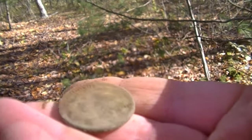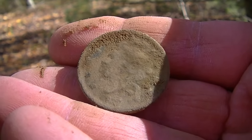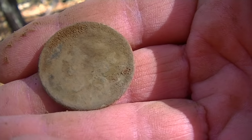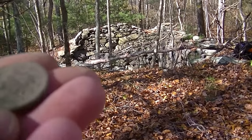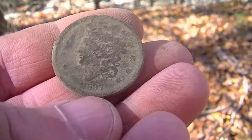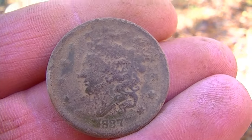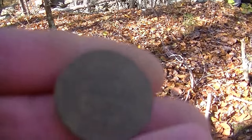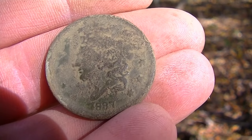But this is gonna be super condition. Can tell already. Just like that one I dug last time was 1837. This might even be a matching one. I will fingernail it and... All right, so with the barn foundation in the backdrop, this is an 1837 large cent. I found an 1837 last time out that she was jealous of. This is like an exact match. Now it's my turn, Bill. Yeah. So that's a real good sign that we got a virgin site, because who would have missed that?